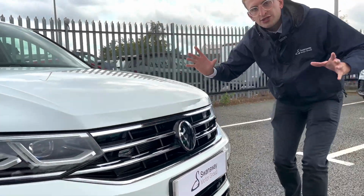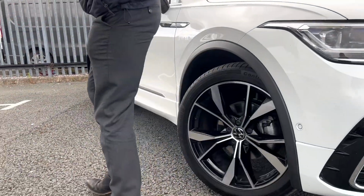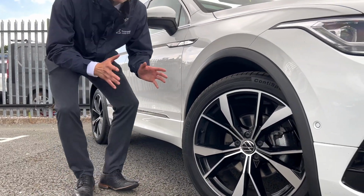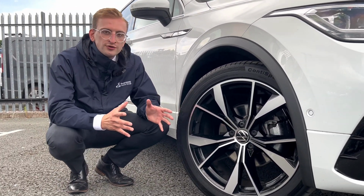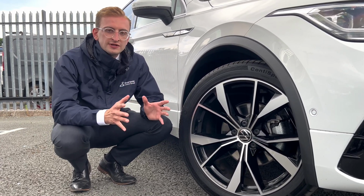Another standout feature that I really need to show you is the alloy wheels. Now, as we all know, alloys can make or break a car. These are 20-inch Misano alloys with that two-tone effect, and I think they really stand out. There's of course lots of different alloys to choose from.